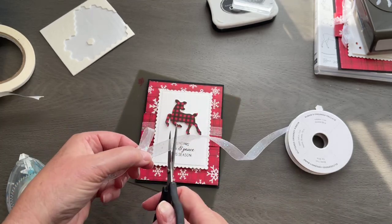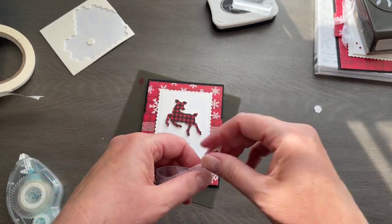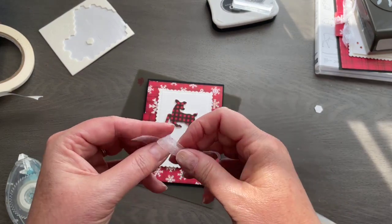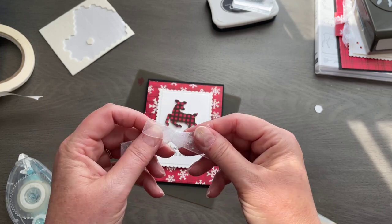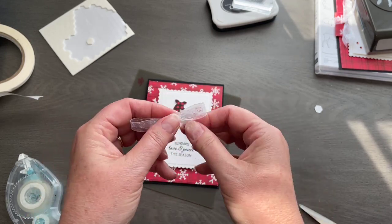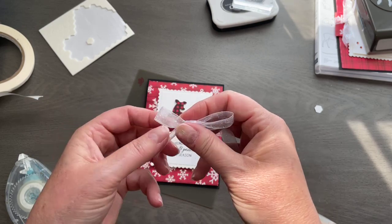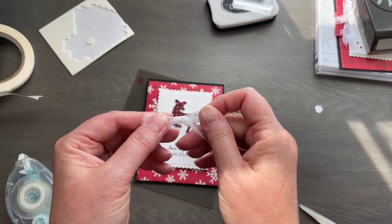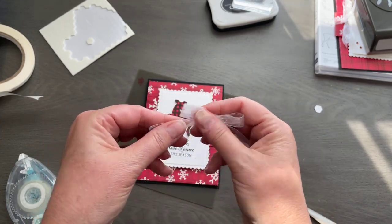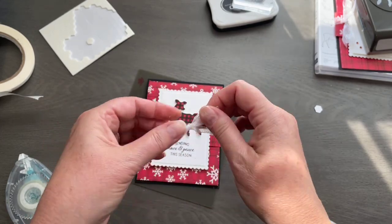Scissors, yep. All right, and that pretty ribbon is in the Holiday Mini, or the JD Mini it's called. And I will forever call it holiday. I just can't get out of it. It's what it is. It's all the holiday stuff. So I'm going to futz around with my ribbon here. Fiddle, fiddle, fiddle. Make it pretty. Oh my goodness, it's so pretty.